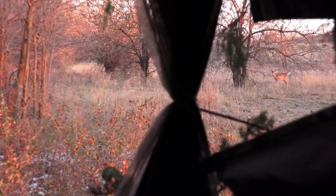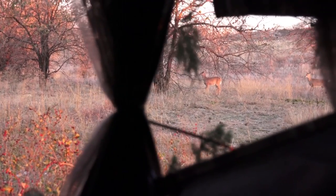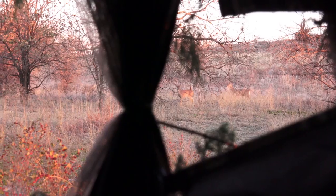I want y'all to keep this in mind. When it's bitter cold like it's been and you got a heavy frost, don't look for a lot of movement right off the bat. It's usually when that sun pops out and it's starting to melt, then the deer action comes alive. The does come in, they just did not like Smitty, my decoy.